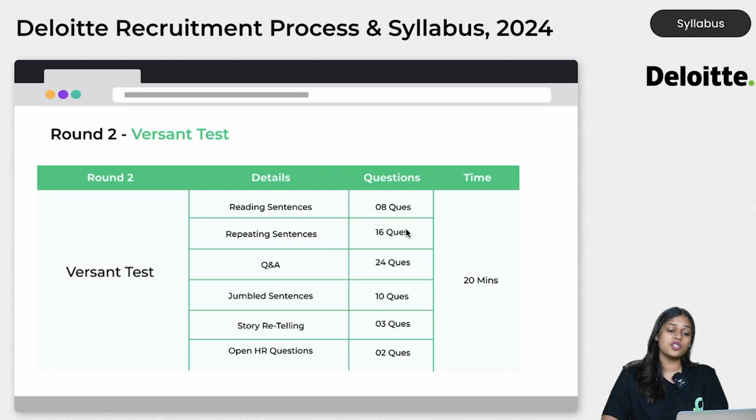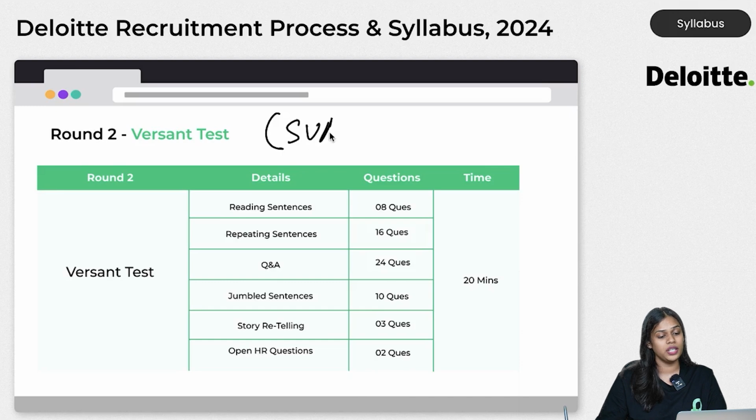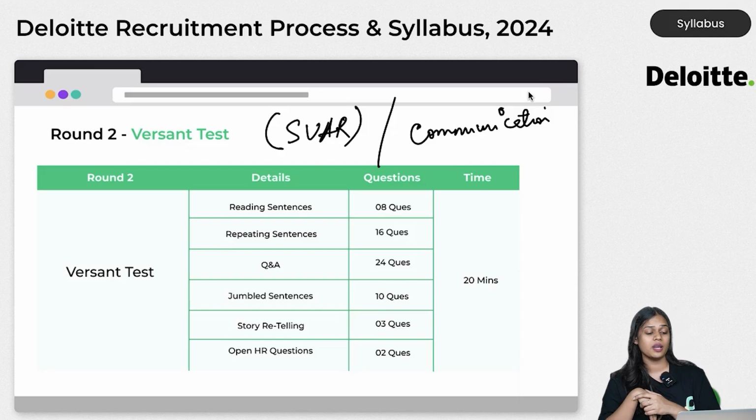Let's now quickly switch up to the second round, which is the Versant test. Everybody knows what a Versant test is. It is a communication round. This is also known as an SVAR round, or you can also call it a communication round. This is very, very similar to what Accenture has, the communication assessment, and the rounds are also similar to it. This is the pattern that we have from the previous year.